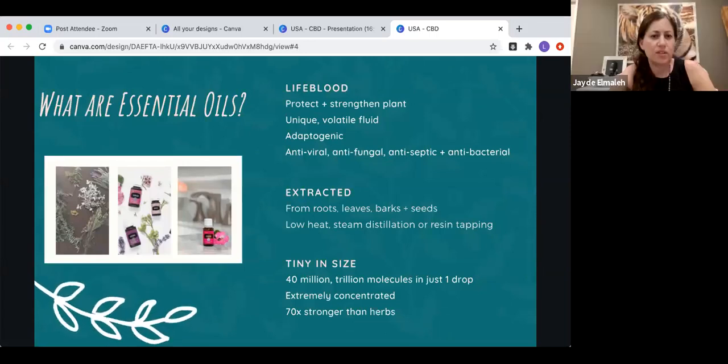Perfect. Okay. So what are essential oils? They are the lifeblood of a plant. They are there to protect and strengthen a plant. Each one is unique and it's a volatile fluid. They're adaptogenic, they're antiviral, antifungal, antiseptic, and antibacterial.